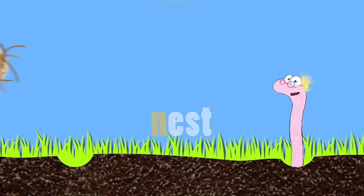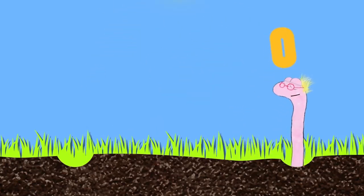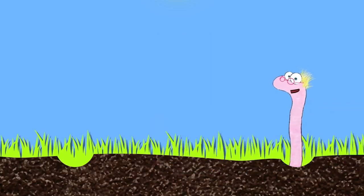I'm getting awfully tired, but let's go digging for one more letter. Down we go again. I found an O. O is for orange. Lovely, juicy and round. But what colour is it? Oh yes, silly me. Of course, it's orange.